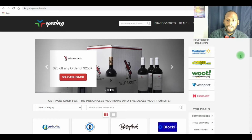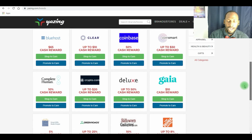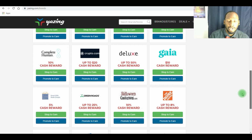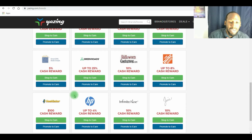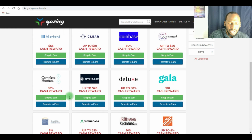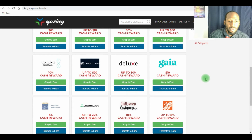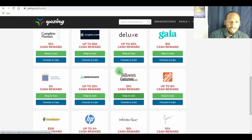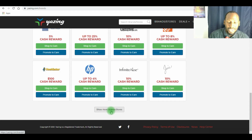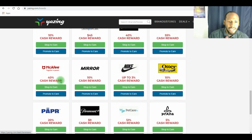Once your account is activated, you're going to be taken to a screen that looks just like this. And as you can see, they have all the major brands here that you can actually start earning money from. You can get paid to either promote or get paid to shop. Okay, so you can choose either HostGator, HP. The bottom line is that you choose a brand that you want to work with and that you like, and then this is what you want to do. For the sake of this video, because I like shoes, I'm going to go ahead and pick a brand that sells shoes. I'm pretty sure they have Nike here somewhere.